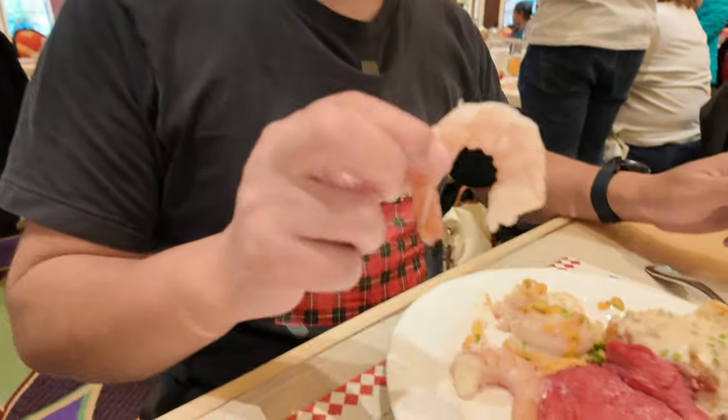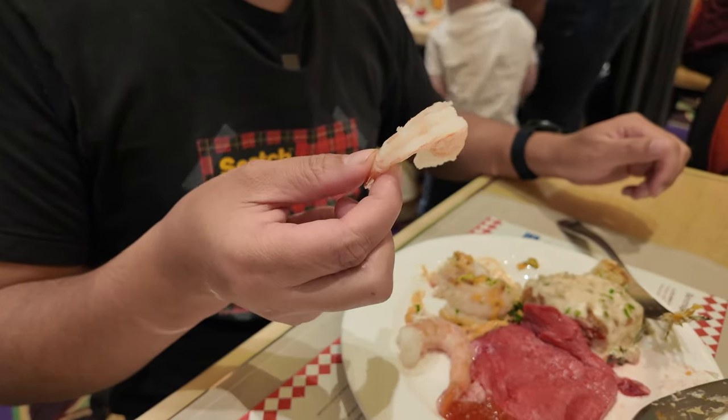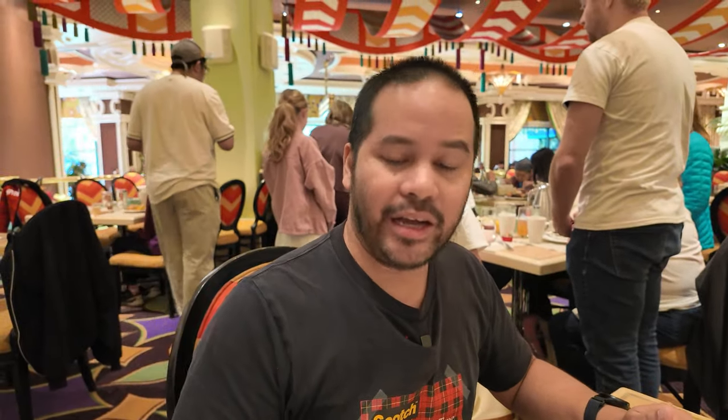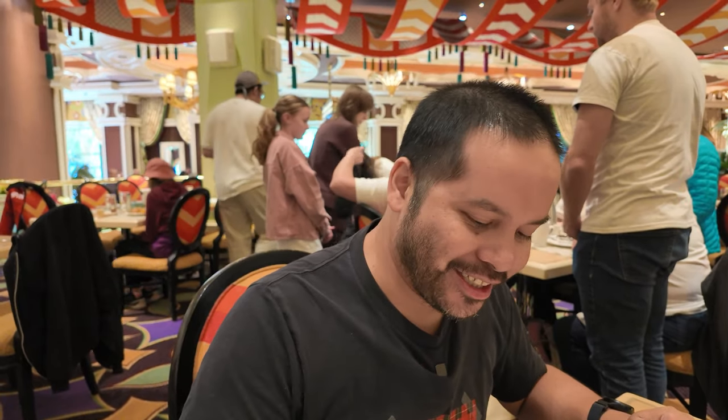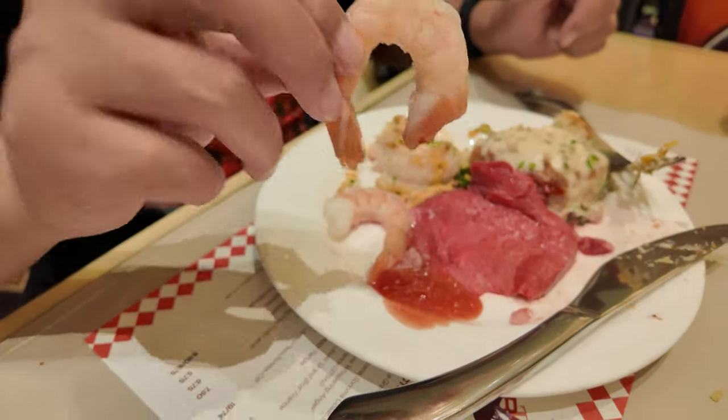Last item is big ol' honkin' shrimp. Shrimpy! Shrimp cocktail. We don't normally do the cold seafoods at buffets. It's not normally our thing, but I like shrimp a lot. And I couldn't resist when I saw the size of these things. They're huge! Give me that huge shrimp, and a little bit of cocktail sauce.